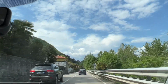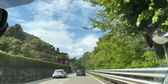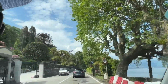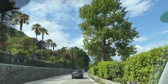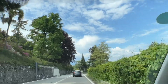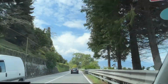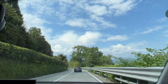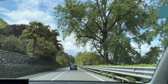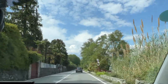And here's somebody passing us. Two people passing us. Just so you know, John is going 95 in a 50 zone. Oh, actually, this is a 90 zone. So he's going 95 and people are just passing. I don't know how we can be going 90 in a zone like this where it's all twists and turns, but they do. So we're leaving Belgirate and we're heading into Stresa now, the outsides of Stresa.